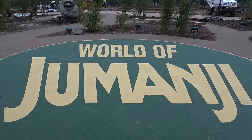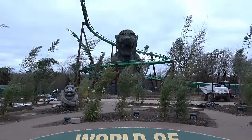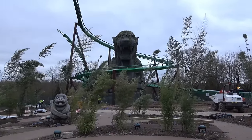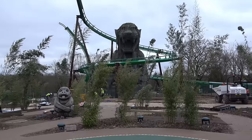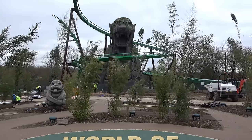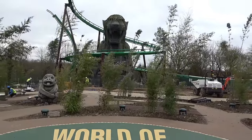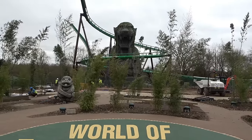Here we are then, right in the center of the land. And of course, with World of Jumanji there in the floor, and then looking out towards the Helix. And of course, the Jaguar Shrine just there as well. And yeah, once all the landscape is in, this is going to be phenomenal. It really is a very immersive themed area, because you can't really see much outside of the area, or at least you won't when all the trees and landscaping's in, which in my opinion is going to make it really immersive. And look forward to the soundtrack as well.